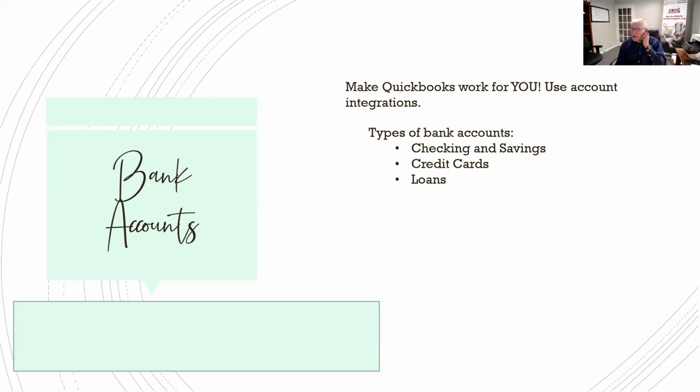So do those have to be just checking accounts, or could you link up a savings account too at the bank, because they're different numbers? Yep, you could link up a savings account, and you could also link up a credit card account. Okay. Yeah. Good to know.